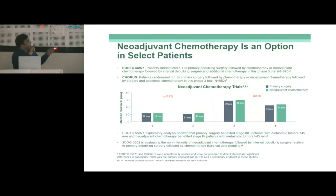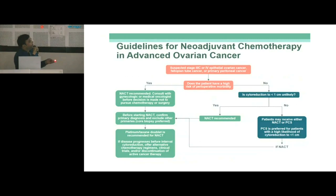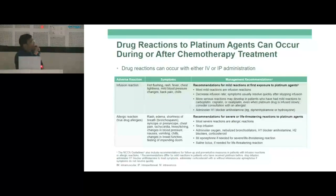These are the trials, I just put the names of the trials, which have told us there is not much survival benefit between neoadjuvant chemotherapy versus primary cytoreduction. But you can see the surgical morbidity and post-op recovery will be less if you have given neoadjuvant therapy followed by surgery. Otherwise, survival-wise, there is no difference. So guidelines, as I told just now: is the patient suspected to have perioperative morbidity? If yes, chemotherapy, no cytoreduction, and go for chemotherapy.